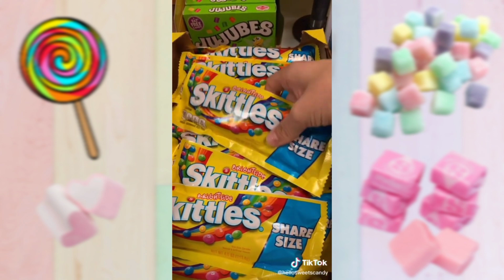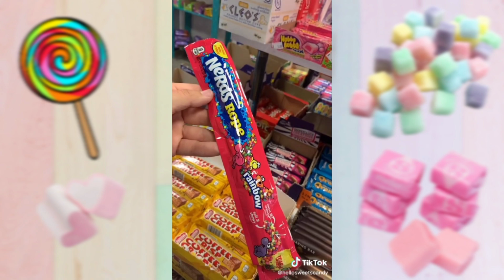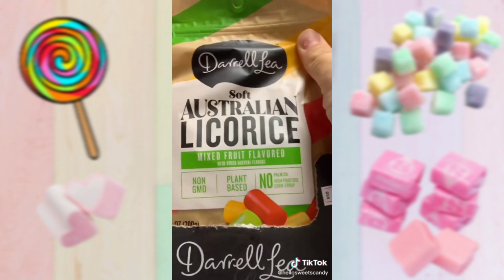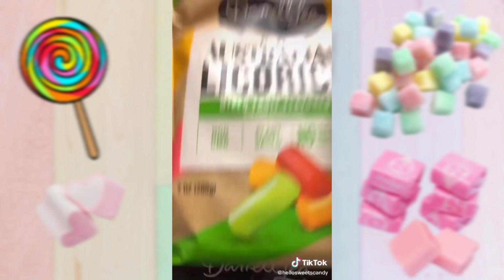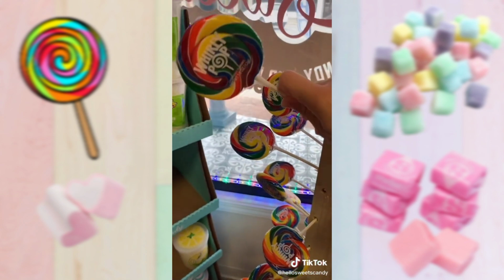Now we'll add some Skittles bright side, a giant candy necklace, a rainbow nerds rope, some very colorful mixed flavor Australian licorice, and a whirly pop from our lollipop tree.